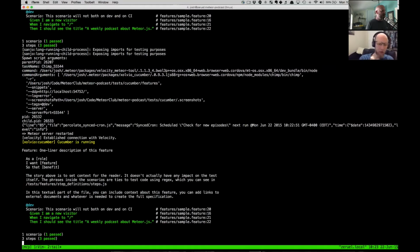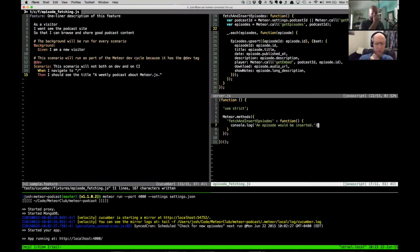Given a new visitor, navigate, should see the title. So basically, I just made my own Meteor method over here called fetch and insert episodes. That way you can stub it out. Yeah, I'm hoping it'll override it. And I just put a console log in there. An episode would be inserted. But I didn't see it fire.